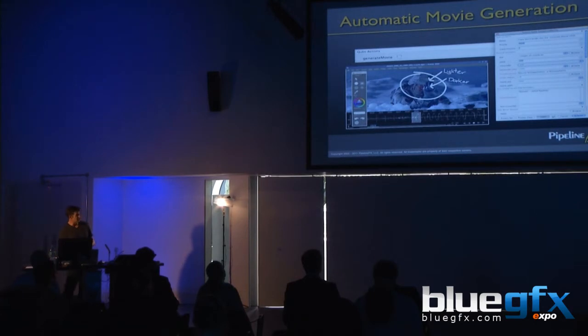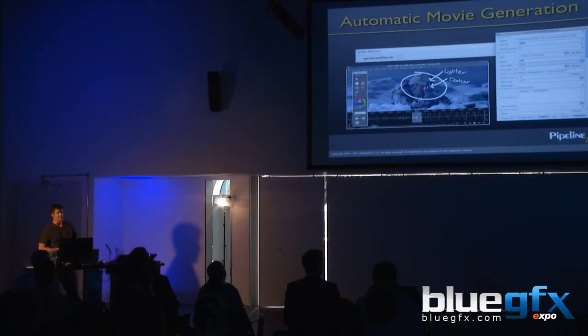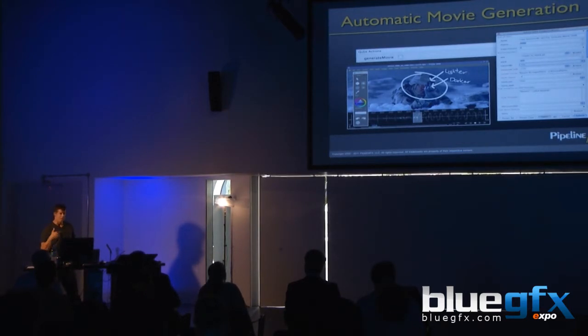This is a screenshot of RV from Tweak Software. If you haven't downloaded a trial of Tweak's RV, it's a terrific preview playback tool. The Foundry is actually selling it now. Those guys came out of ILM, and we came through London last year with them on a world tour. Some of you might have attended.